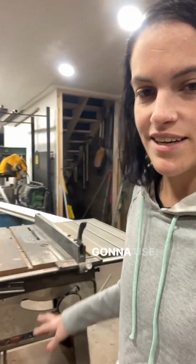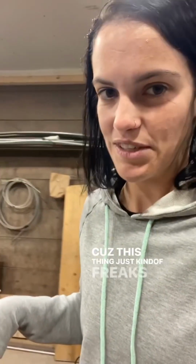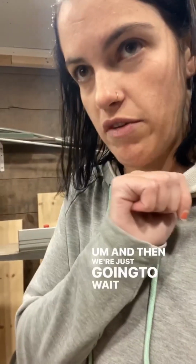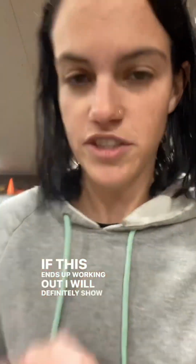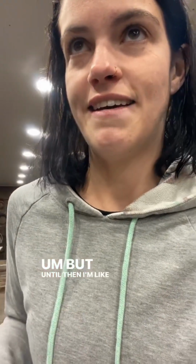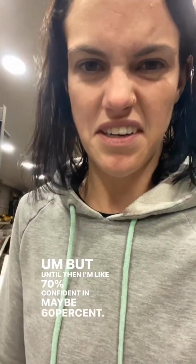Good afternoon. So I'm out here at my dad's shop. Gonna use this beast of a table saw. He's not here, and so my mom is gonna come help me because this thing just kind of freaks me out. But I have to crank this over so then it'll cut at a 45-degree angle. And then we're just gonna wait for her to get here. If this ends up working out, I will definitely show you the madness behind how I got these measurements. But until then, I'm like 70% confident, maybe 60%.